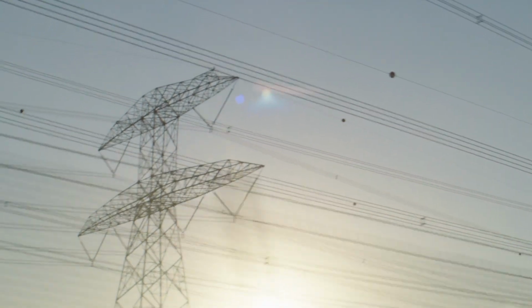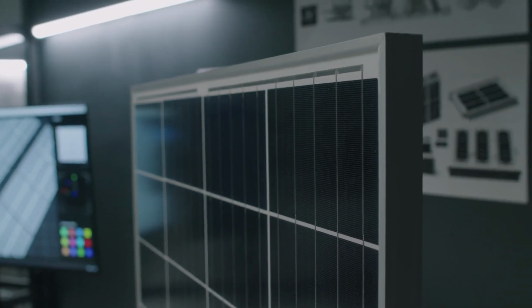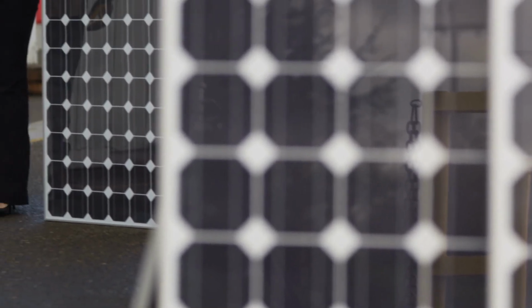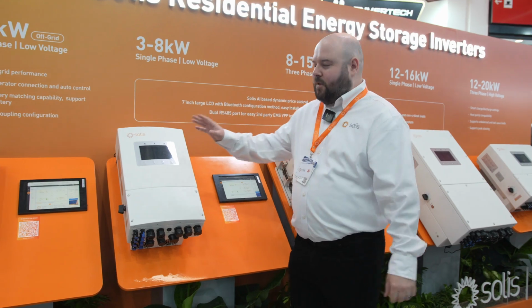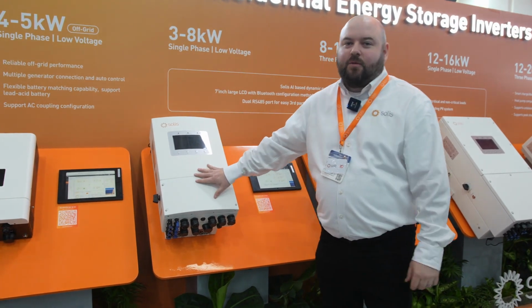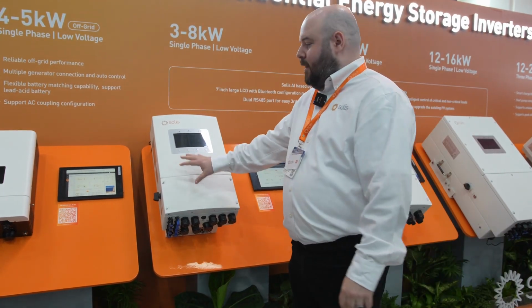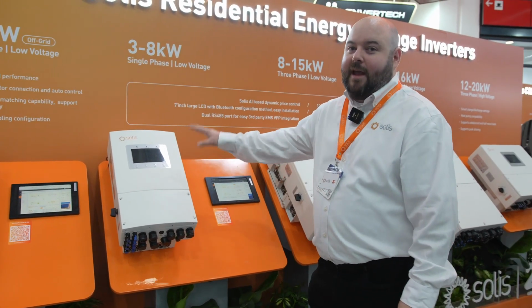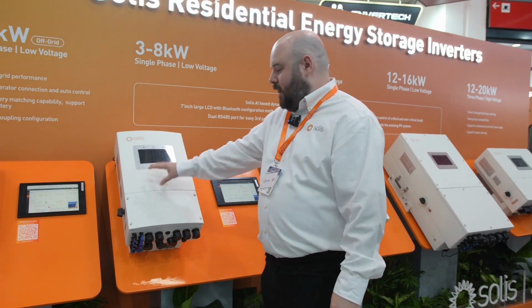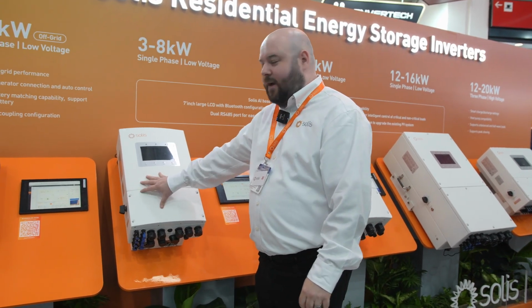On the grid connected side, we're always constantly looking at our inverters to see if we can make them more efficient. We always have to stay in line with, for example, panel manufacturers as they are moving on in the market. We're seeing the amps starting to increase, so we need to make sure that our inverters are capable of handling those powers. I just want to show off our 8 kilowatt plus, which is available just now in the UK market. We will eventually release, by the end of the year, the 3 through to 10 kilowatt, which will be able to satisfy single phase loads.